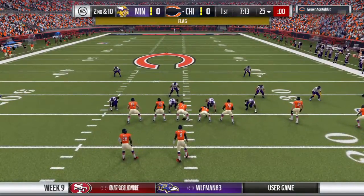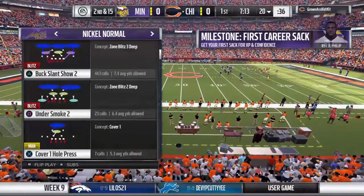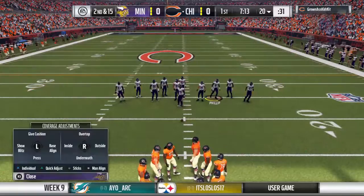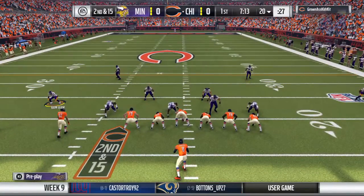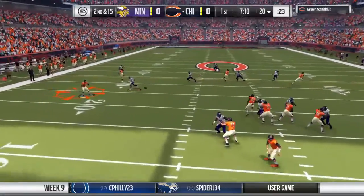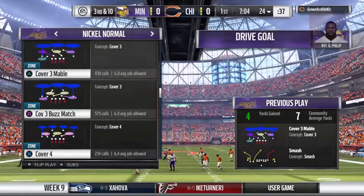Now the play clock hits 0 here, and we're going to get a delay. Mariota now on second down. And a quick throw here, that's complete. And he'll go down just shy of the 25 at the 24-yard line.